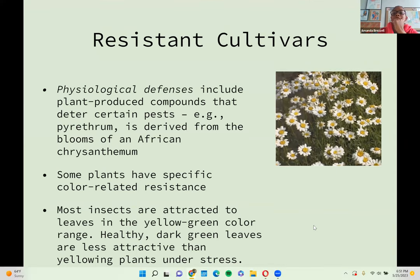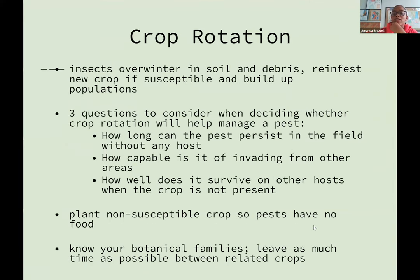Anyway, crop rotation. Insects overwinter in soil and debris and reinfest new crops of susceptible plants and build up populations. Three questions to consider when deciding whether crop rotation will help manage a pest are: how long can the pest persist in the field without any host? How capable is it of invading from other areas? And how well does it survive on other hosts when the crop is not present? So that's really important to note.